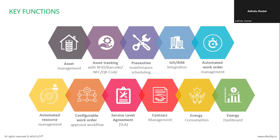And then we have automated work order management. The system will notify which technician is available, and based on that, the automated work order can be triggered to the concerned technician through this application for preventive maintenance or corrective maintenance. Then we have automated resource management.